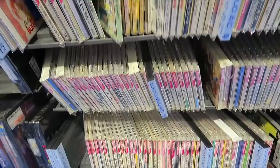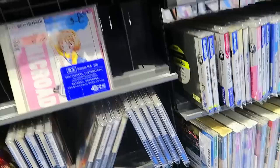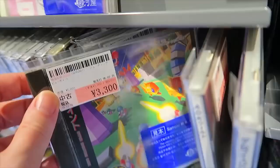But we got all these Super CD and CD-ROM and HuCard games. So there's just a ton of PC Engine to dig through. So if you're in Surugaya and you're a PC Engine fan, have at it. And we got even some Neo Geo stuff here, including the games for the Neo Geo CD. These are all pretty nice games. And the prices aren't terrible on these as I'm knocking things off the shelf.